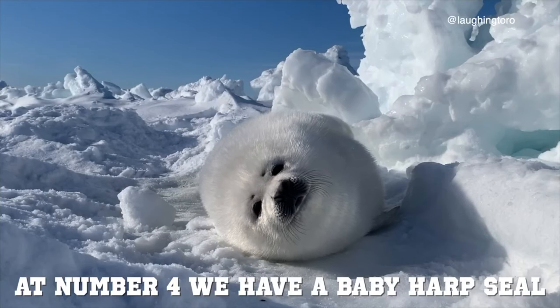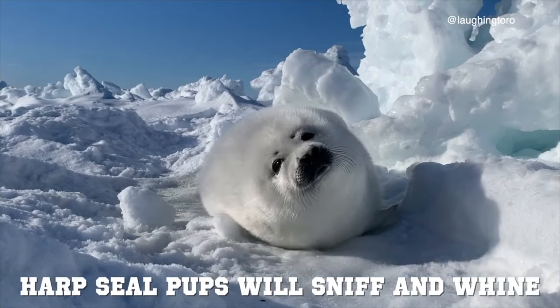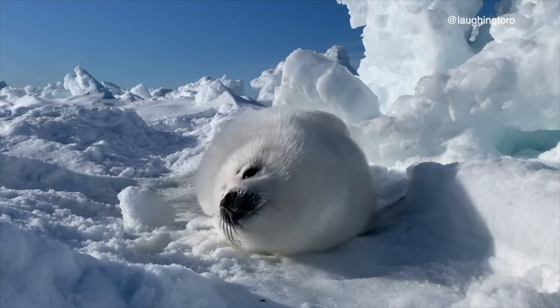At number 4, we have a baby harp seal that lost its mother. Harp seal pups will sniff and whine to try to find their mothers. In this case, he thought the cameraman was his mother.